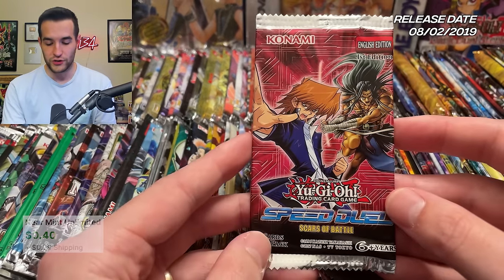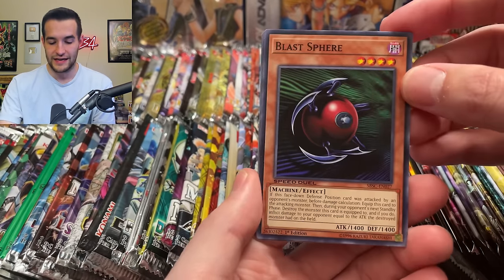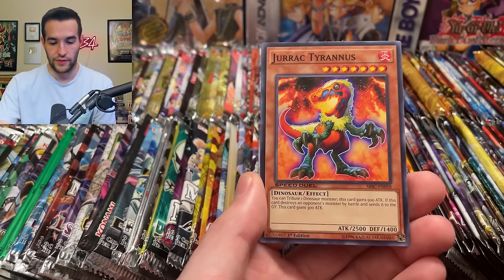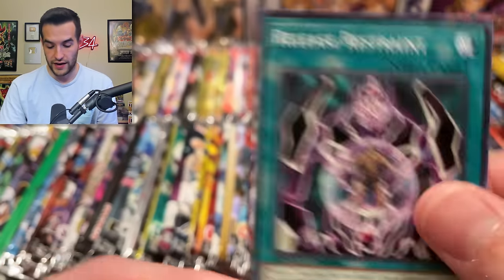On to the Speed Duel Scars of Battle. I actually opened a decent amount of this because it was so cheap, and I was kind of into Speed Duel, collecting and stuff for a little bit. Blast Sphere. We got the Insect Armor with Kaiser. Kaiser. Insect Armor with Laser Cannon. And the Jirak Tyrannus. And Release Restrained. Not the Wave. There he is. The Gearfried the Swordmaster in there, I think.